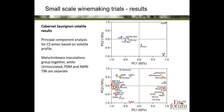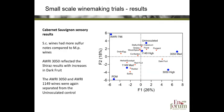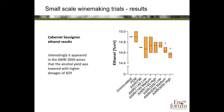When we looked then at the Cabernet Sauvignon, once again, the volatile analysis showed a great deal of variation between the Metschnikowia wines and the Saccharomyces cerevisiae wines. And in particular, when once again we took these to sensory, in particular the Cabernet Sauvignon this time, you're able to see here that the Saccharomyces cerevisiae wines were giving very, very different characteristics. And in particular, the AWRI 3050 strain seemed to give this greater level of dark fruit characteristics, more pungent aromas were seen compared to the cerevisiae wines, which may have even been a little bit earthy or rubber-like on the nose. So this was looking very favourable as well.